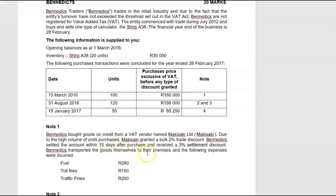Bennedicts transported the goods themselves to their premises and the following expenses were incurred. Fuel, 280 Rand. If I didn't put fuel into the delivery vehicle, I couldn't have received the merchandise, so I could not sell the merchandise. Therefore, I am able to capitalize the fuel cost. Toll fees: well, I probably had to travel on the toll road, so I had to incur the 150 Rand toll fees. So I'm allowed to capitalize that.